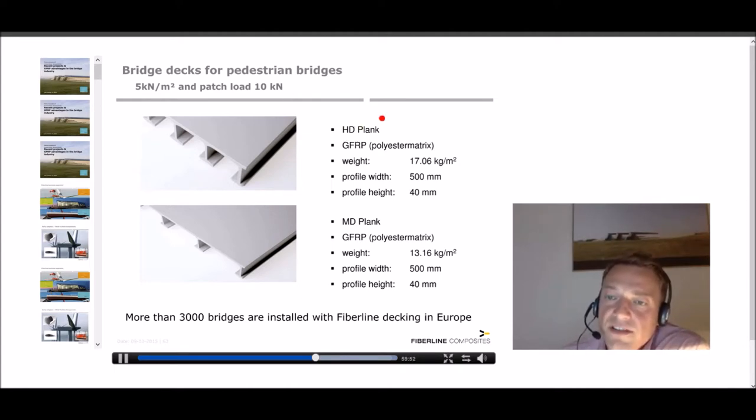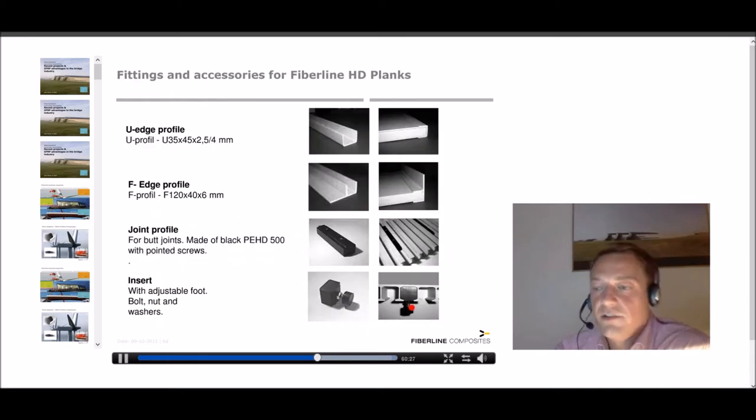This FRP bridge deck can be used for new structures, but also for maintenance schemes. It weighs only 70 kilograms per square meter. It's always 500 wide, so we cannot make them 200 or 300 wide. It's always 500 in width, and the height is 40 millimeters. We have an MD plank as well, but for pedestrian bridges, we always use the HD plank. And this bridge deck has been used on more than 300 bridges, 3,000 bridges in Europe.